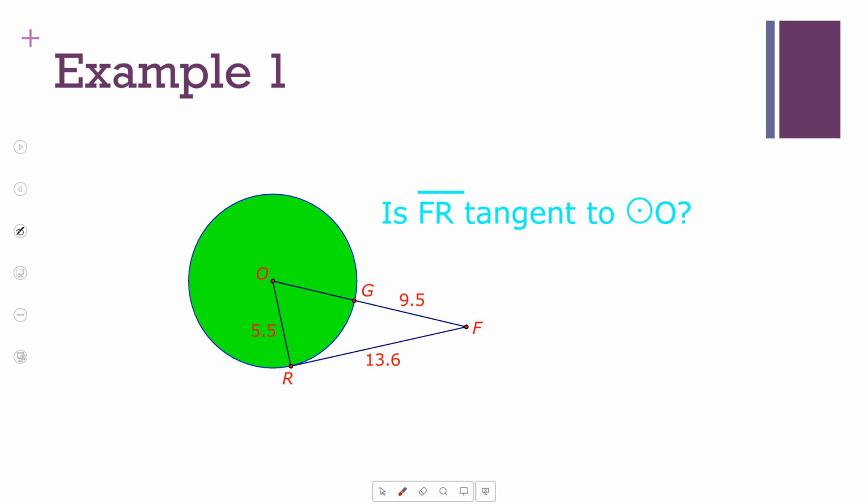Now that's going to require a multi-step problem because I need to know one of these other angles. But I could find angle F by doing something like the tangent of F is equal to 5.5 over 13.6. Then get angle F, then do law of sines. There's a problem though. How long is OF? Oh, wait, no, you do. 5.5 plus 9.5, why? Because 5.5 is the radius, and then 9.5 is the radius of the circle.